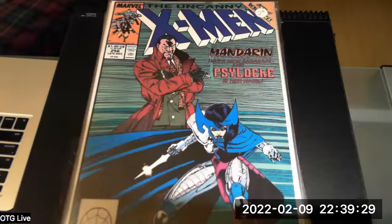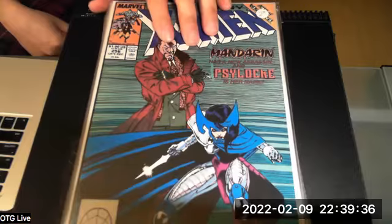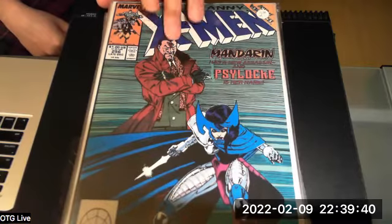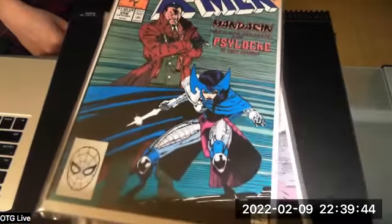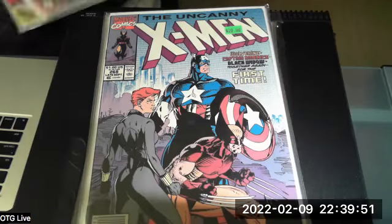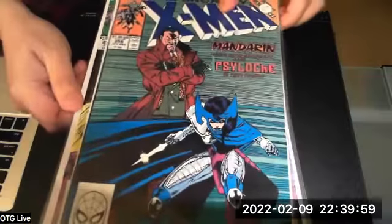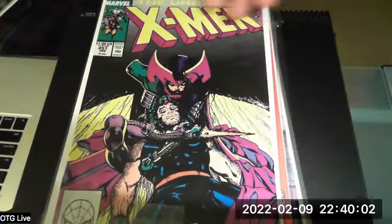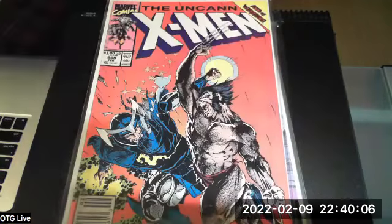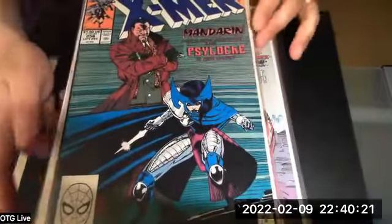But the one I bought and read off the newsstand was this book, which is the first in this 3-issue arc, I believe. And he did all 3 issues in the arc. So you have 256, 257, and 258. And they're all amazing covers. I actually have like 3 copies of this one, 2 copies of this one. And I want to pick up another copy of this 256.